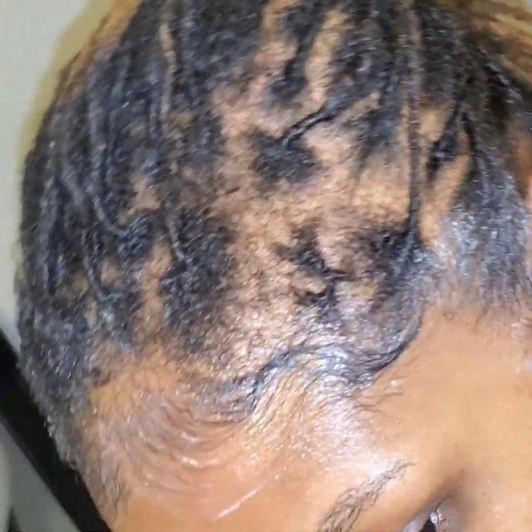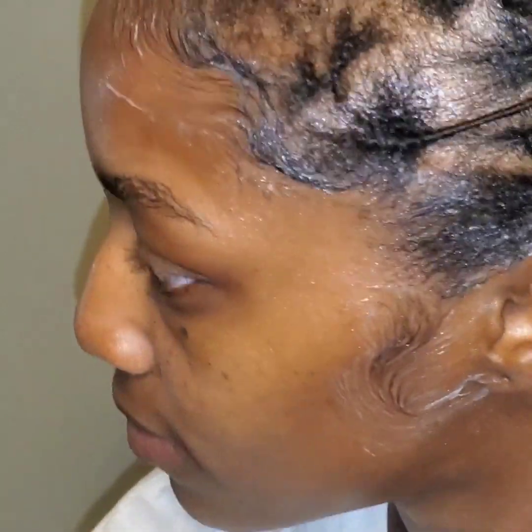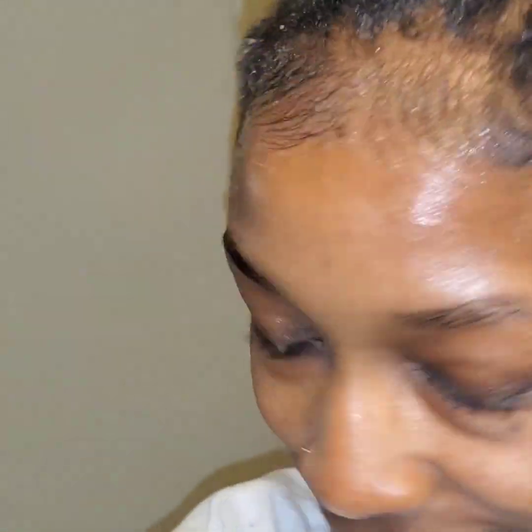And can you see the new lock? Does it look weird? Y'all let me know in the comments if you think the new baby locks look weird. You probably didn't even see it, didn't even notice it.